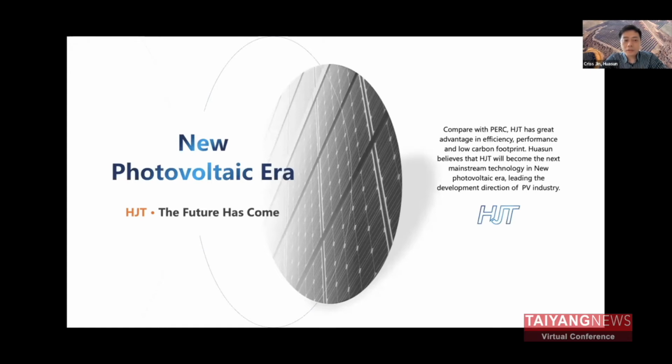And for heterojunction, we think that it is for the new PV era that we have a great advantage in efficiency, performance, and also in lower carbon footprint, because heterojunction is a kind of technology with lower temperature processing. The whole processing temperature is lower than 250 degrees, which means less energy consumption, and the processing is simple with 4 steps.